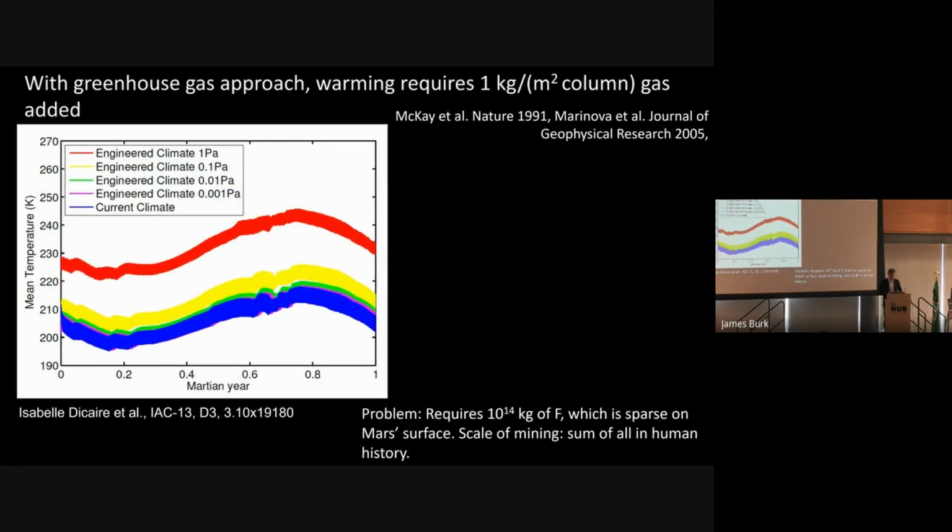So previous work on warming Mars globally emphasizes greenhouse gases. What this plot shows is output from a three-dimensional calculation, not by me, by Isabelle Descartes, using Chris and Margarita's optimal cocktail of greenhouse gases. So the red curve is about 30 Kelvin warmer than the baseline. So that's the point at which you start to melt the ice during the warm season, which is perihelion season.